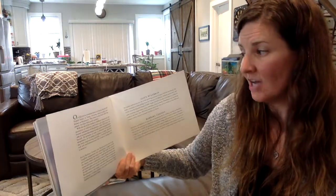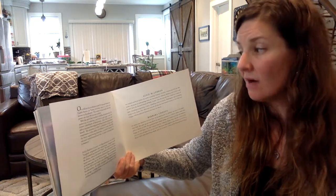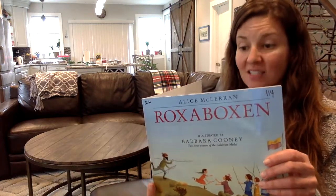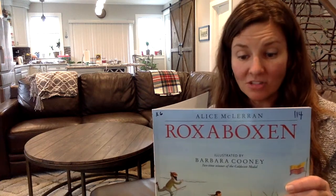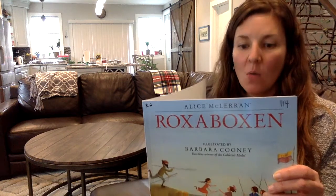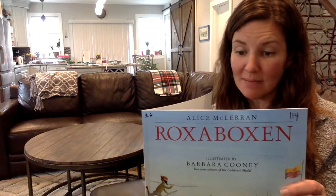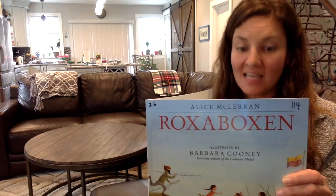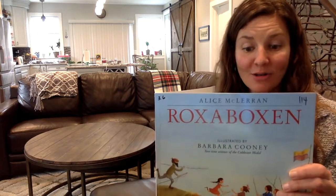On a hill, on a southeast corner, on 2nd Avenue and 8th Street in Yuma, Arizona, there is a place once known as Roxaboxen. The events in this book really happened to Alice McLerran's mother. With the aid of her mother's childhood manuscript, the memories of relatives and the letters and maps from the former inhabitants of Roxaboxen, Alice McLerran was able to recreate a magical world as if she had played there herself.